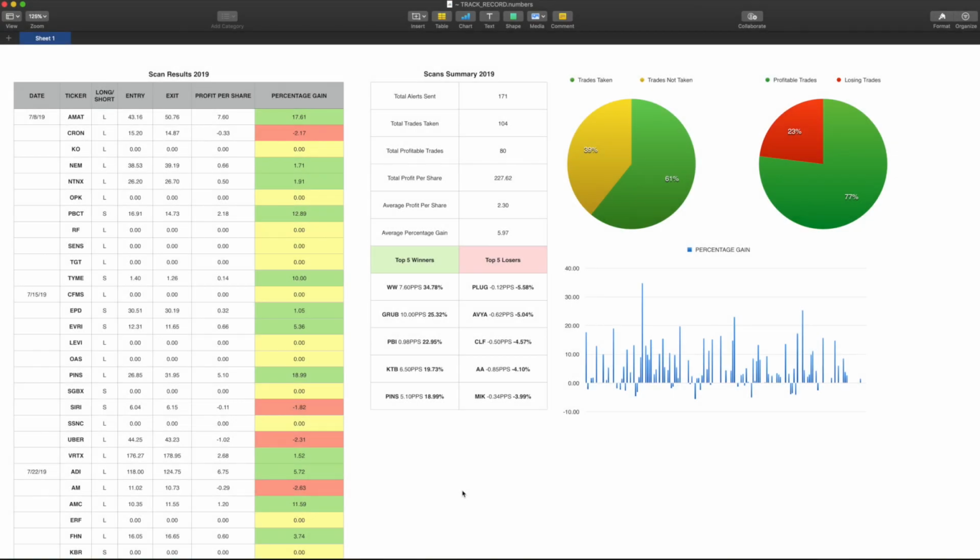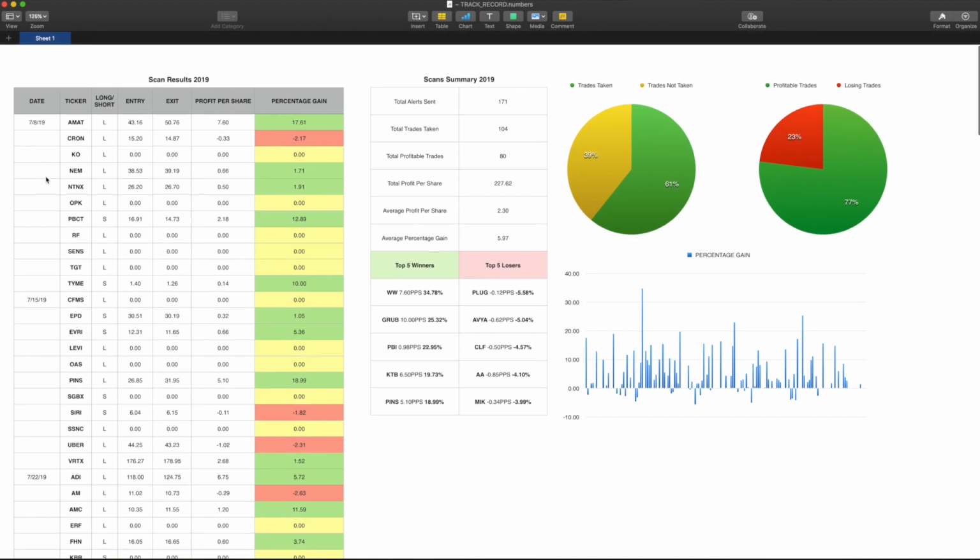So this is the analytics sheet, and one thing I do want to point out before we get too deep into it is that we only started sending these scans out on July 8th of 2019. So we missed just about 7 months of trading before these alerts started getting sent out. And I'm really excited to start 2020 from the beginning of the year and having a full year of scans going out to you guys and looking at what we can do in the full year.